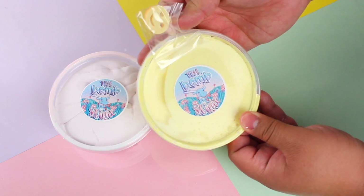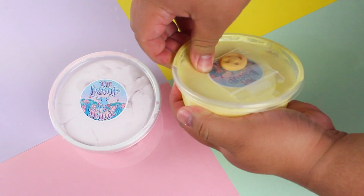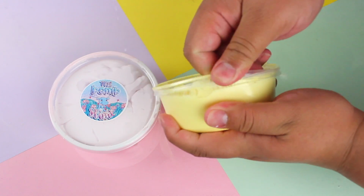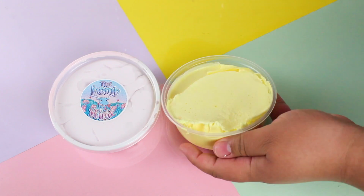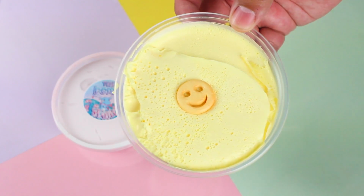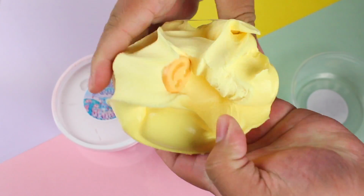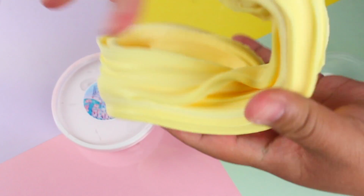And of course, you can't mention the bomb slime without mentioning the iconic slimy fries. Oh my god, y'all, this smells so good. One of the most realistic bread scents ever. You could smell the yeast. It smells so good. I really love it, and the charm is super cute. I just need more of this slime, to be honest. It's like a creamy clay slime. It's amazing.